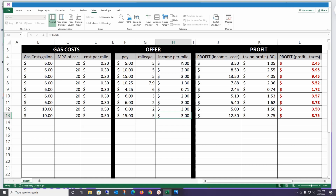Multi-apping plays into it. There's so many strategies, but I just wanted you to think of the offer in this way. You know, think about the gas cost and the offer and then your actual profit. And what's that profit look like?